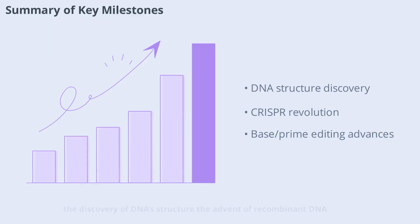Let's recap the key milestones in the evolution of genomic editing. The discovery of DNA's structure, the advent of recombinant DNA, the development of PCR, the rise of targeted editing tools like ZFNs, TALENs, and CRISPR, and the emergence of base and prime editing. Each breakthrough has brought us closer to unlocking the full potential of the genome.